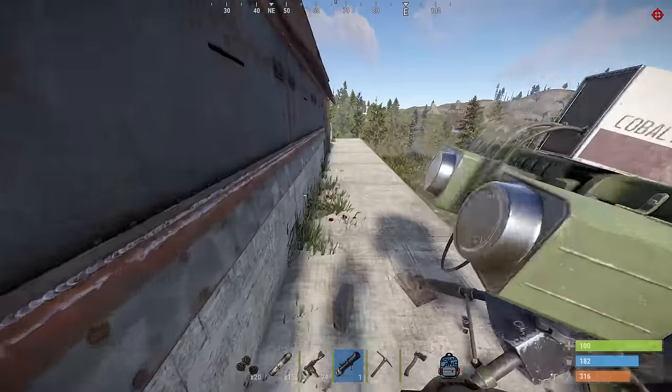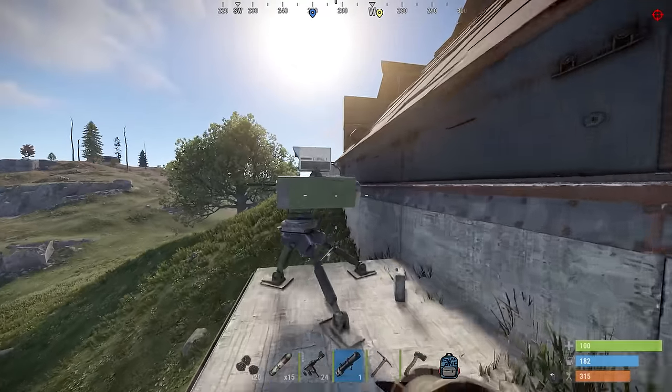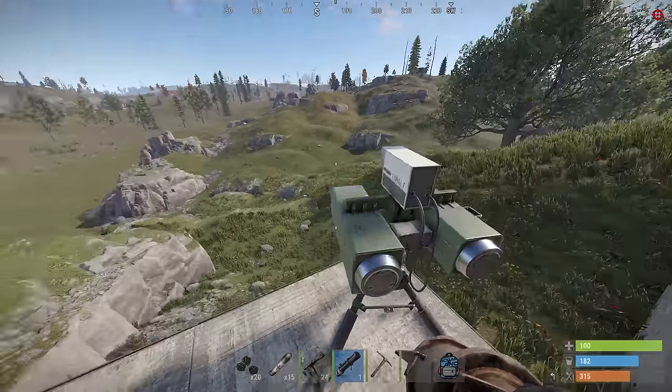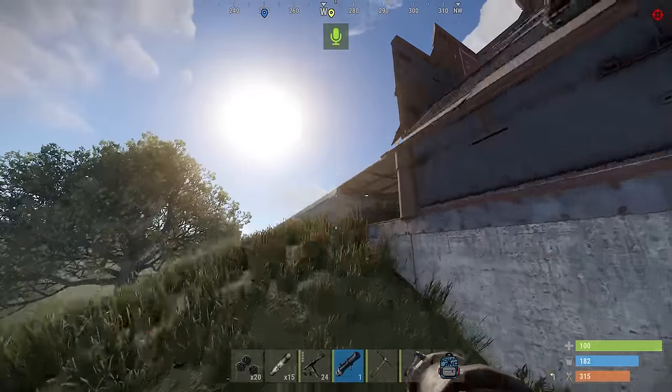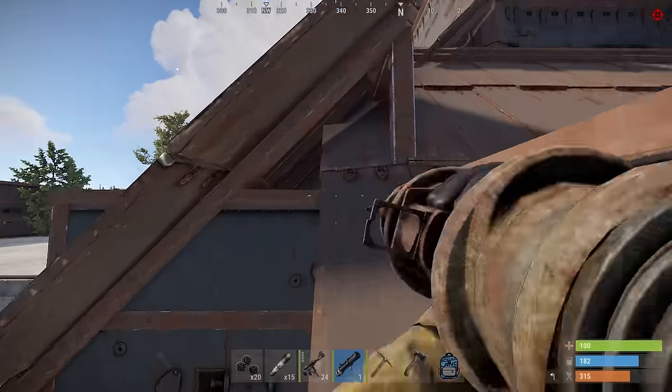Yes, turrets, do the work. Do the work. Charlie, he's back. No, I'm not. Shut the fuck up. Whoa, I wasted mammoths. What the hell? He's out there.